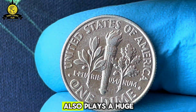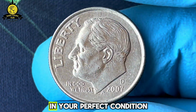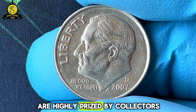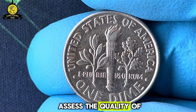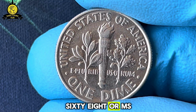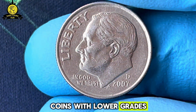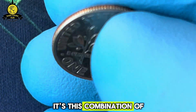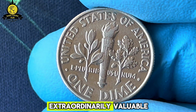The condition of the coin also plays a huge role in determining its value. Coins that have been preserved in near-perfect condition, free of any damage or signs of wear, are highly prized by collectors. The grading system used by professionals to assess the quality of a coin is rigorous, with top-tier grades like MS-68 or MS-69 commanding premiums at auction. Coins with lower grades, on the other hand, may be worth significantly less. It's this combination of rarity and excellent condition that has made certain 2007 dimes extraordinarily valuable.